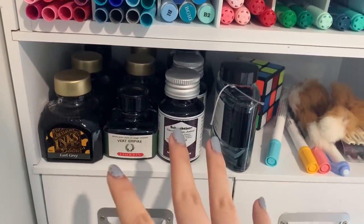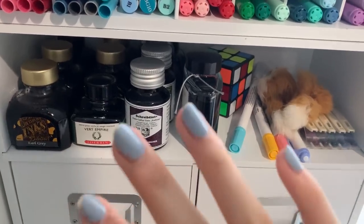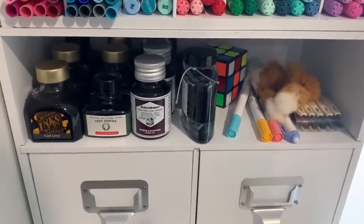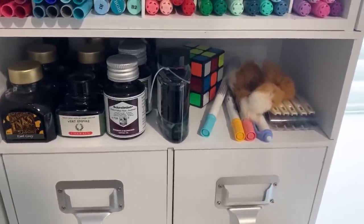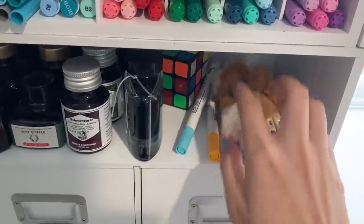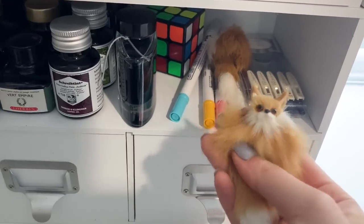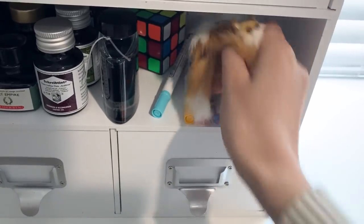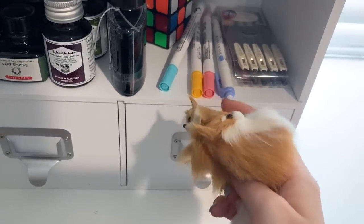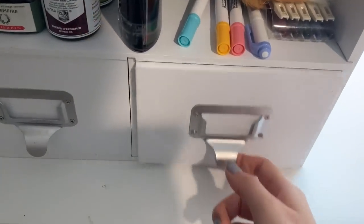Then here in this middle section, I have a bunch of my fountain pen inks. Again, this is only half of my collection, so once I bring my collection back from Toronto, I'm not sure it'll all fit in here. I have a Rubik's Cube, some more pens. These are kind of creepy, but they are little fox charm things that I got from Japan when I lived there. I would say this is over 15 years old, which is crazy, but I just have that there.